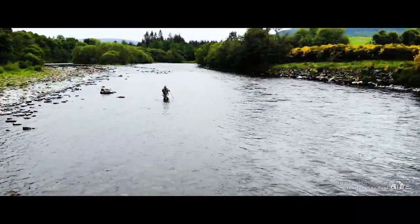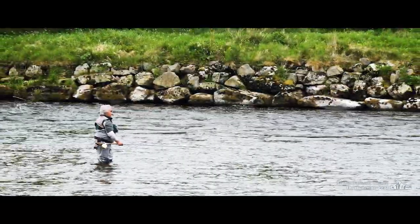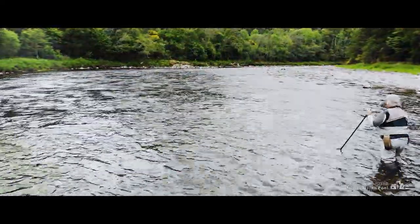My good friend Jeff is having a run through the pool now and is working his way downstream. The Spey is in perfect condition today and we're lucky to have the Junction pool running at an excellent height. The water is clear and the temperature is ideal for salmon.